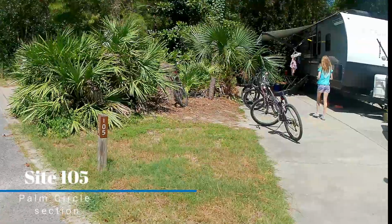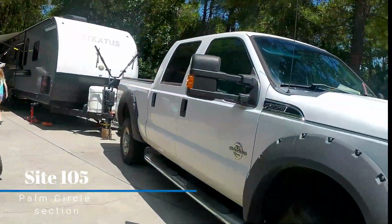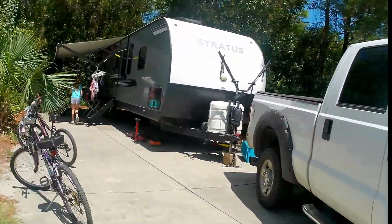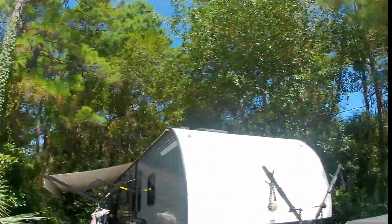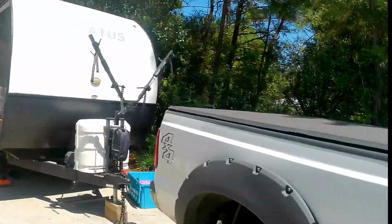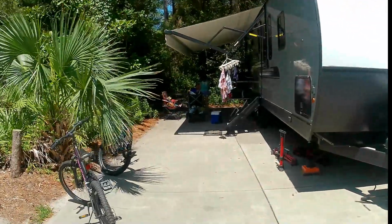This camping trip, we are staying at Topsail State Park in Florida. It's in the panhandle. The site is probably about 70 feet long, not super wide, but luscious trees, mostly shade. The sun does peek through, but it is a really hot weekend.